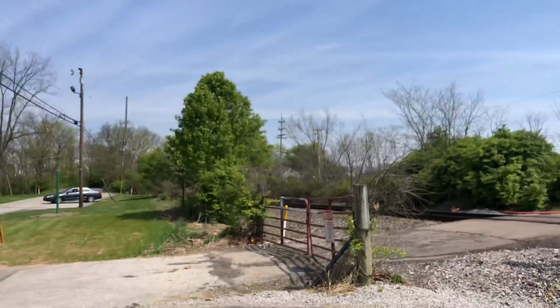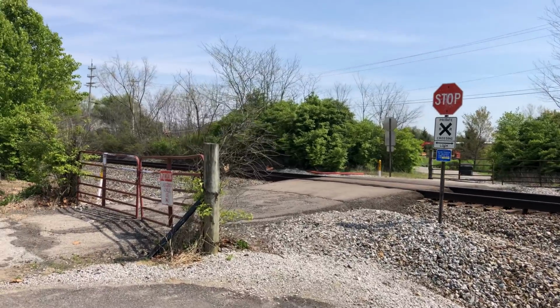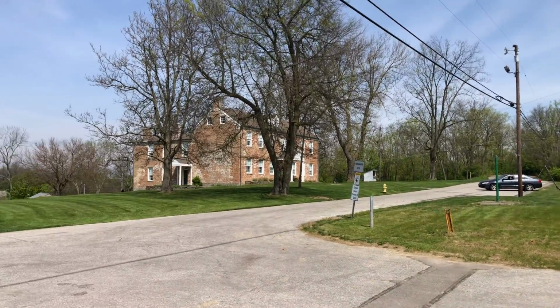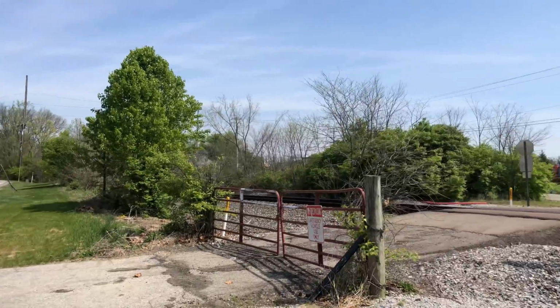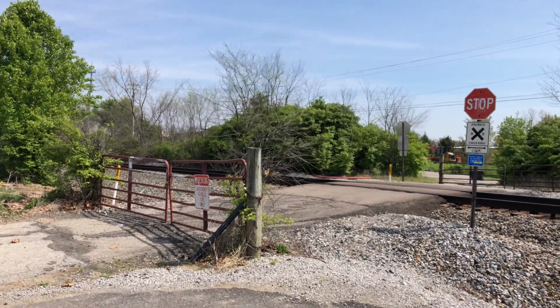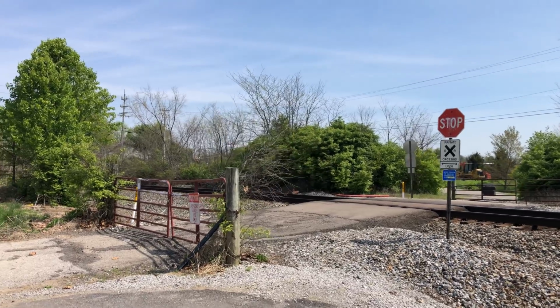Yes, we finally got a train coming, folks. We got a southbounder on the Norfolk Southern line right here. It's going to be coming right through here at this abandoned railroad crossing, right across from the Gaines house. See, there's the Gaines house. The abandoned railroad crossing is right here. You know, they might still use it during emergencies. Here goes. Start the video.